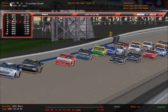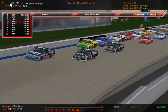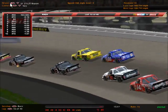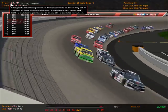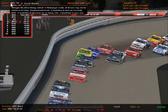Joshua Sakuli and Ryan George battling it out for position there. That's Cole Deaver right behind him in number 3. And whoa, and he had to back up a little bit. JT Bryant goes to the outside lane, so is Alex Gray in 86.